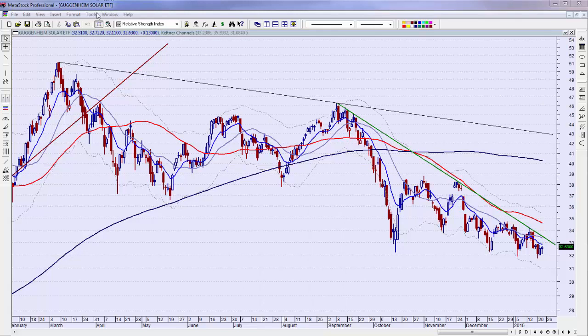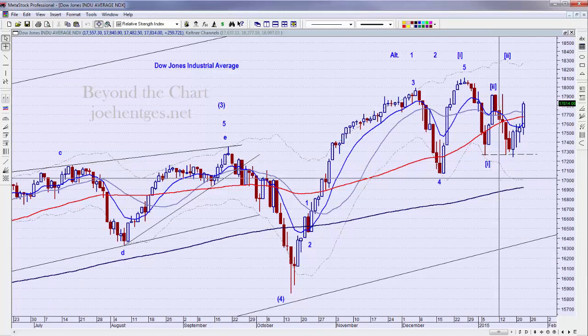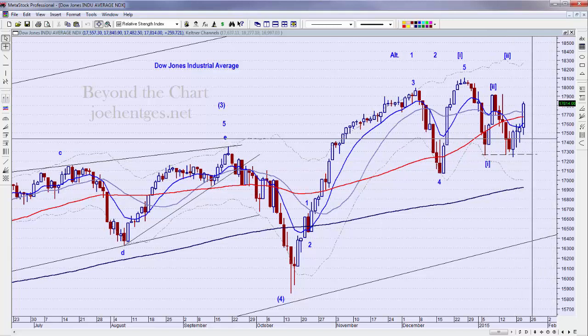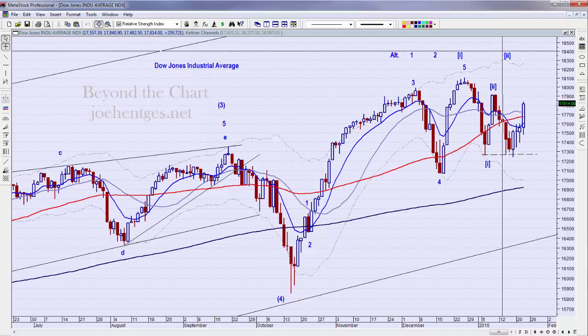All right, we don't need to start off with the solar. Let's go back to the Dow Industrials. The Dow was up almost 260 points today. Big move, and of course, the ECB announced all of this bond buying and big injection of money. So it's deja vu all over again for quantitative easing in Europe. We've had three QE sessions here in the United States, so now the Europeans are doing it. We'll see what happens.